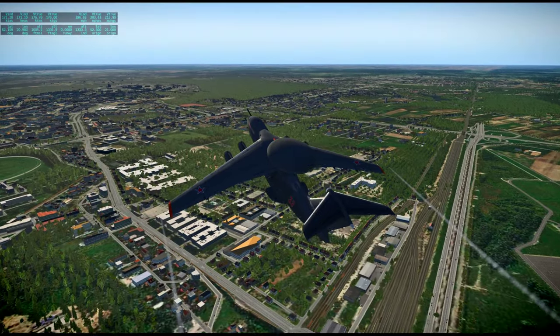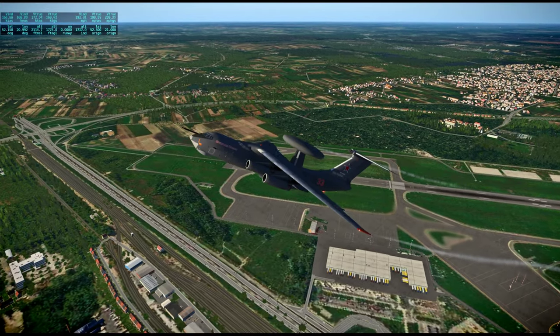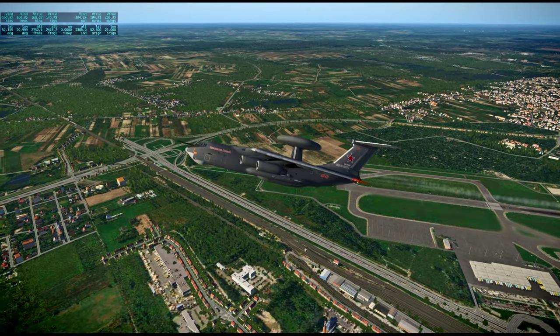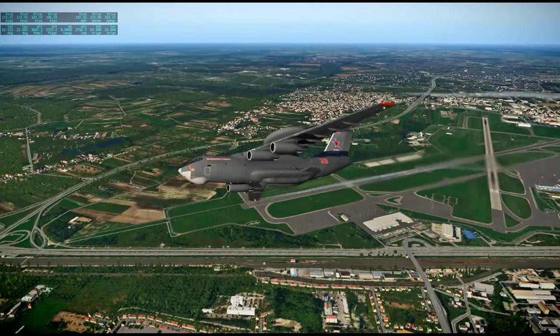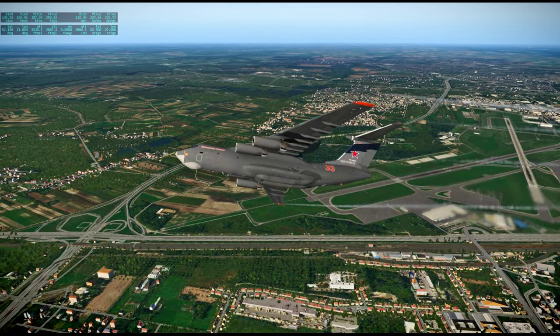Okay, I wanted to fly by downtown Warsaw, and it really is lifting quite a lot, so I've got to moderate that. I think that we're fairly close. There is actually a payware C-17 available, I think.